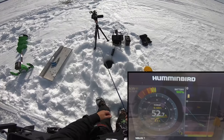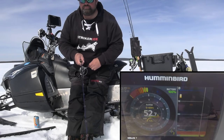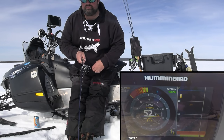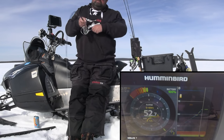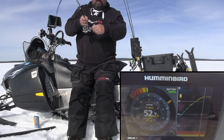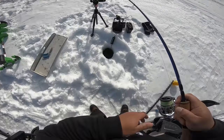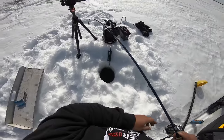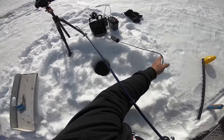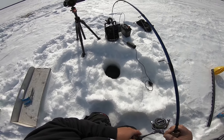Are those fish? I think those are fish as I was dropping down already. Come on. Got him. Nice. Having a little pepperoni stick. And we got hooked up. I don't think it's very big. But, ooh, a little bit close to the hole right here. But it's something.